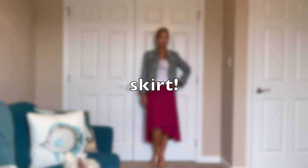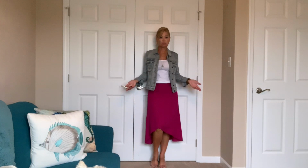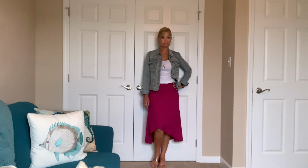And yeah, I put on a white tank top. This is one with adjustable straps from the Loft, and my jean jacket because it's cooler outside, and my clear heels. Hopefully you can see these. And that's my whole outfit for today. And Wyatt's ready for a nap.